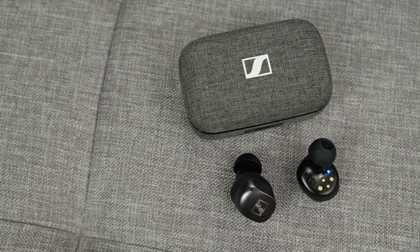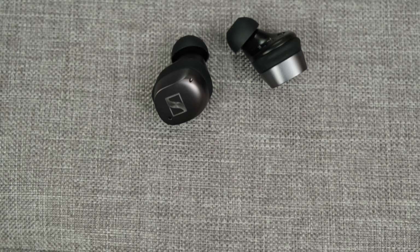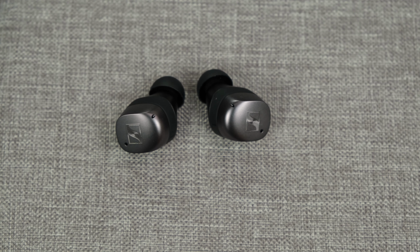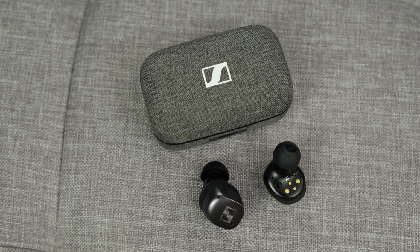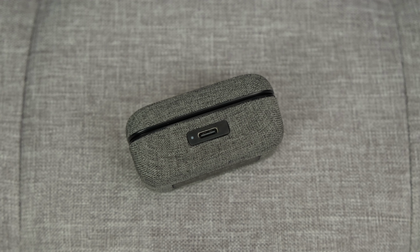Furthermore, both the left and right drivers can be used independently from each other and therefore can be used in a mono format. And the switch between left and right channels is seamless between the case and what is playing back through the earbuds. In this department, Sennheiser should be really commended for what they've achieved. So with that in mind, let's get on to sound quality.